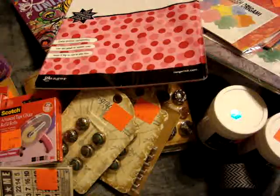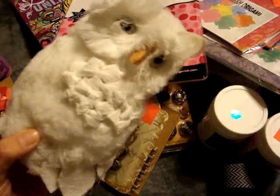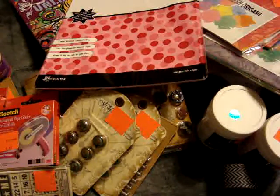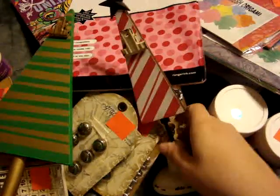So got that. I did pick up, you know, this cute little owl. I thought he was super cute to save for Christmas next year. He was only $1.49. Couldn't pass that up. And then I did pick up these two cute little, they're like Christmas thing, also on clearance.